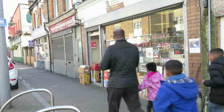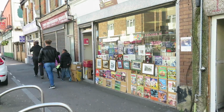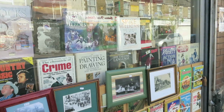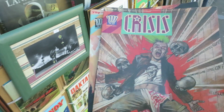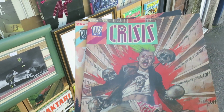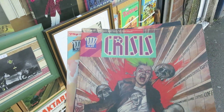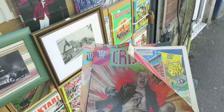Fantastic second-hand bookshop here on Wood Street, piled full of amazing books at good prices. I've just picked up a couple of copies of this comic, Crisis, which was published by 2000 AD in the late 1980s. Very collectible and classic comics, political, anarchic, controversial.